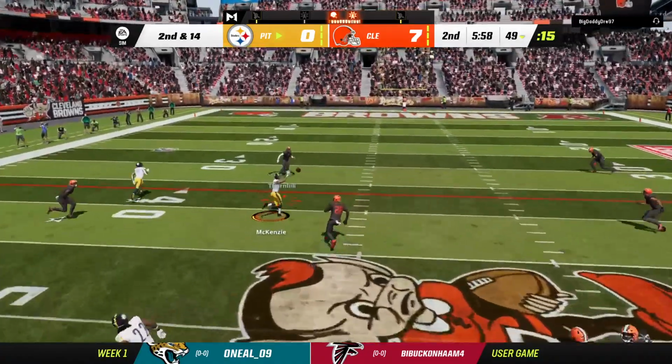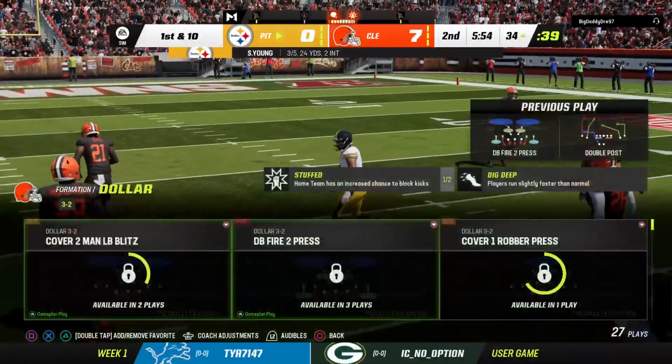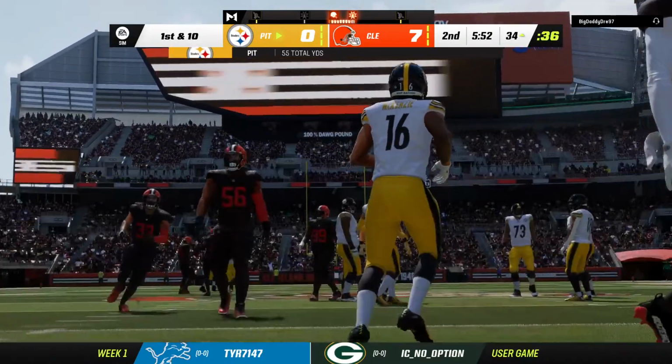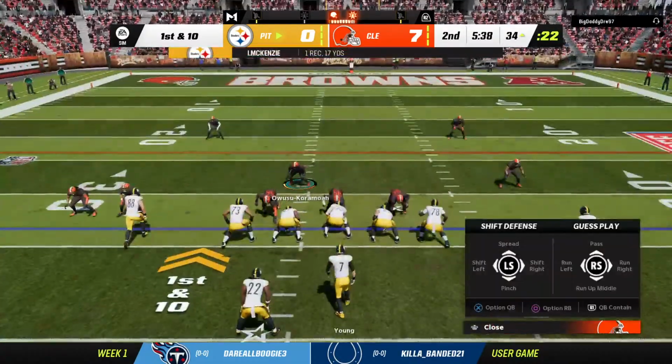Now they'll switch it up here and look to throw. Isaiah McKenzie hauling it in. And he'll be dropped just shy of the 35 at the 34. A pickup of 17 on a play that originated at the 17.